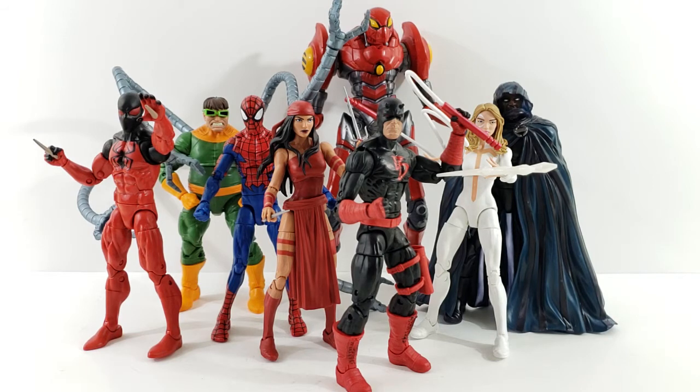So basically my favorite figures in the wave, I'm just going to start off with that, is definitely the Scarlet Spider-Man and the Dr. Octopus. I like the Scarlet Spider-Man a little bit more because I feel like he's definitely a huge improvement from the original Hasbro release from years back. I love all the accessories, interchangeable head. I really like these bone spikes. I think they look just nasty. I think it's just really cool looking.